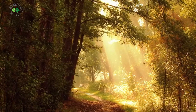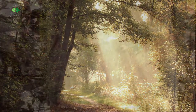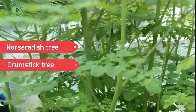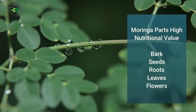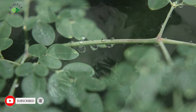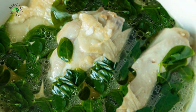For thousands of years, Moringa oleifera has been recognized for its medicinal properties. The tree, sometimes known as the horseradish tree or drumstick tree, is one of the fastest growing trees on the planet. Almost all components of the plant, from the bark, seeds, and root to the leaves and flowers, have a high nutritional value, and have been used in cooking and herbal treatment for thousands of years.